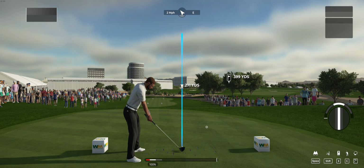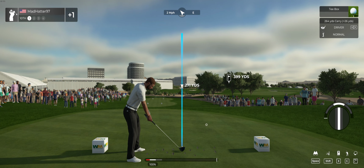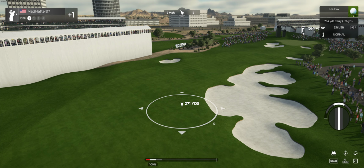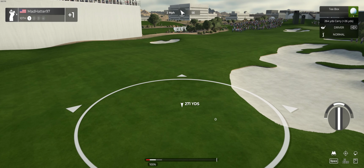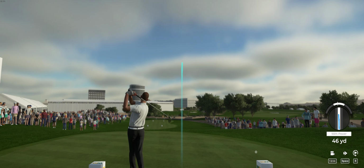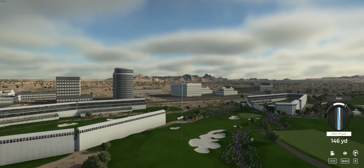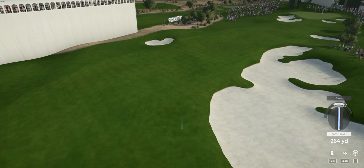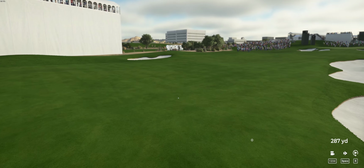Hey there, hope you're doing good. We are picking back up from where we left off last time, starting today on the 10th hole. Okay. 2 mile an hour winds. I don't know why I always look at the line, like it really matters. Oh, looks like we're going to the fairway. Bounce to the left, bounce to the left.